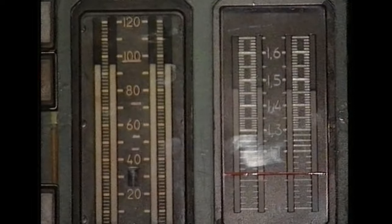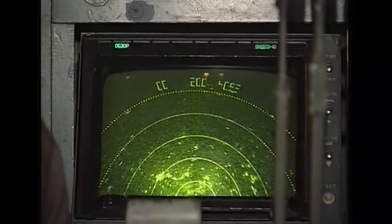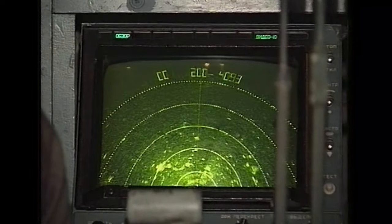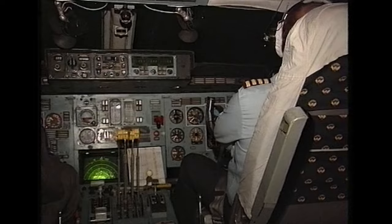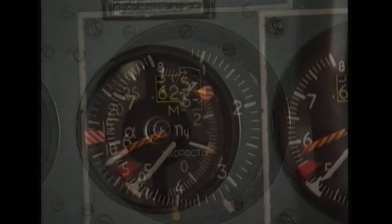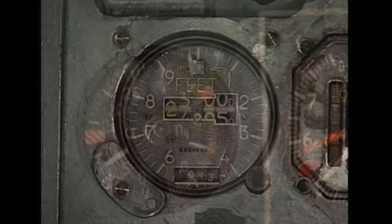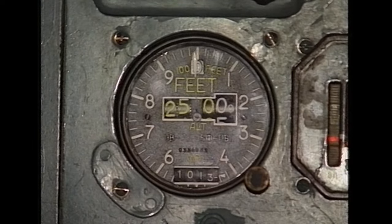Directly in front of the throttles are the indicators showing how the engines are functioning. The airspeed indicators are directly in front of the pilot. At the top is the speed in Mach numbers. At the moment, as we climb, just Mach 0.62. The white indicator shows the airspeed in kilometers. The red and yellow striped one shows the maximum speed in relation to the altitude. This instrument is largely unknown in Western civil planes. On the left, it shows the angle of attack, that is, the angle to the direction of the relative wind, and helps to steer the plane very safely.